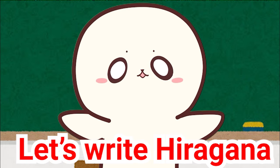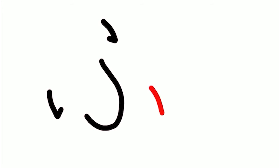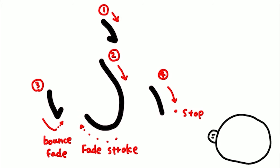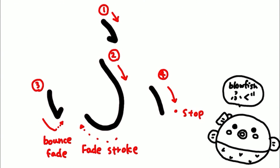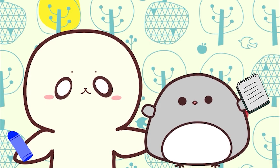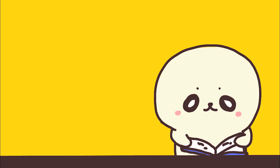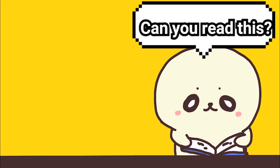Let's write hiragana. ふ。やったー。ふ。Let's review the lesson. Please prepare pencil and paper. Can you read this?